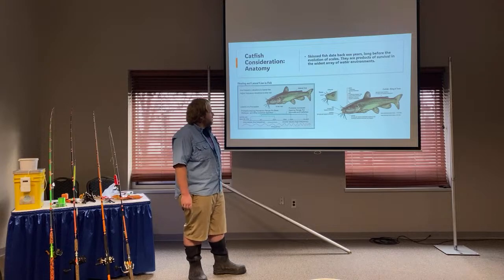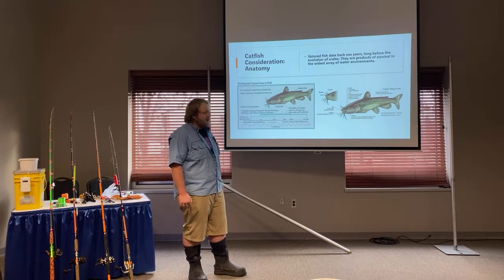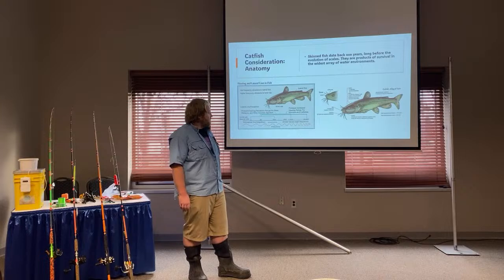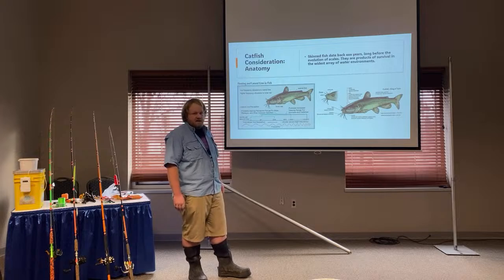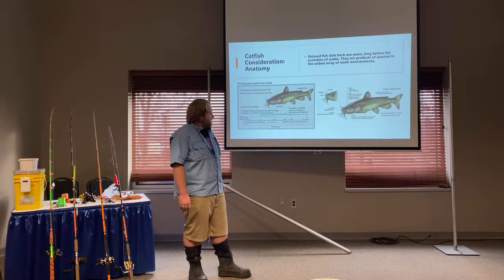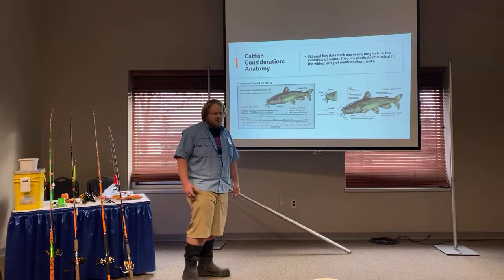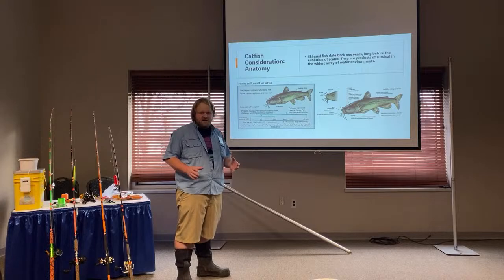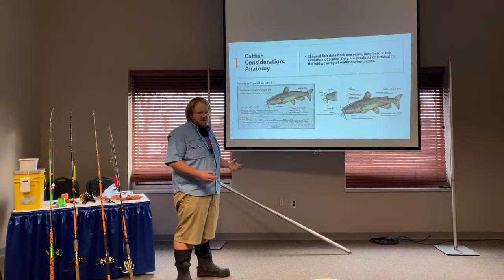They're a product of survival in the widest array of environments, and they're here for a reason. Skinfish have been around a lot longer than other fish, and that's the reason why they're able to survive in a wide variety of environments. Whether it be real turbid, muddy water, clean water, whether they're eating stuff off the bottom or chasing live bait, catfish are masters of survival. They're not as finicky or easy to diet as trout. They're very tough, very hardy fish, and they have taste buds all around their body.